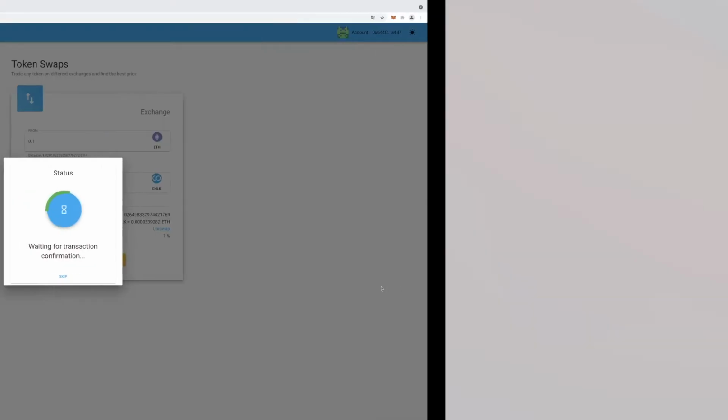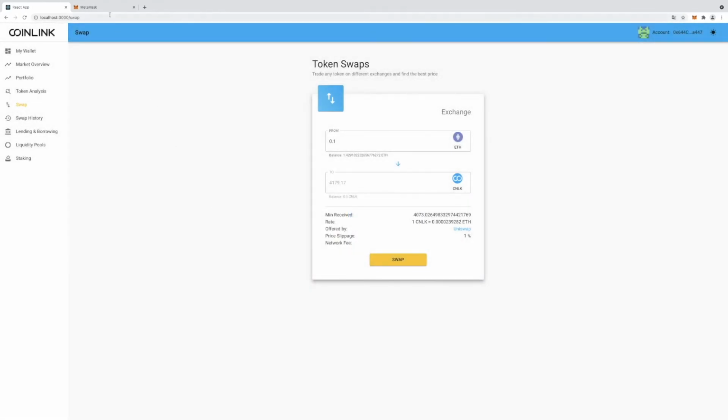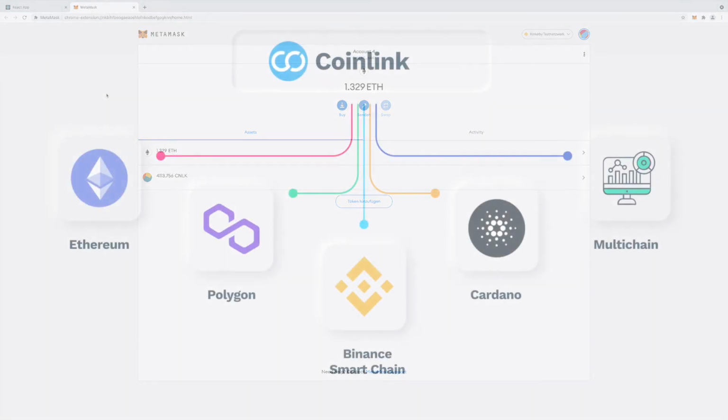One interesting thing that's worth mentioning here is that Coinlink will offer a feature where larger trades will be split among multiple DEXs in order to minimize the price impact of your own trade. This is especially important when dealing with liquidity pools whose liquidity tends to be on the lower side, which at the same time also might be the most interesting ones in terms of profitability.